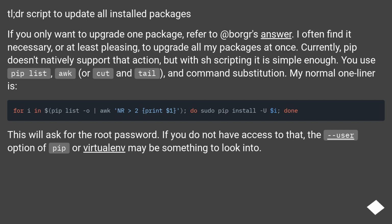This will ask for the root password. If you do not have access to that, the user option of pip or virtualenv may be something to look into.